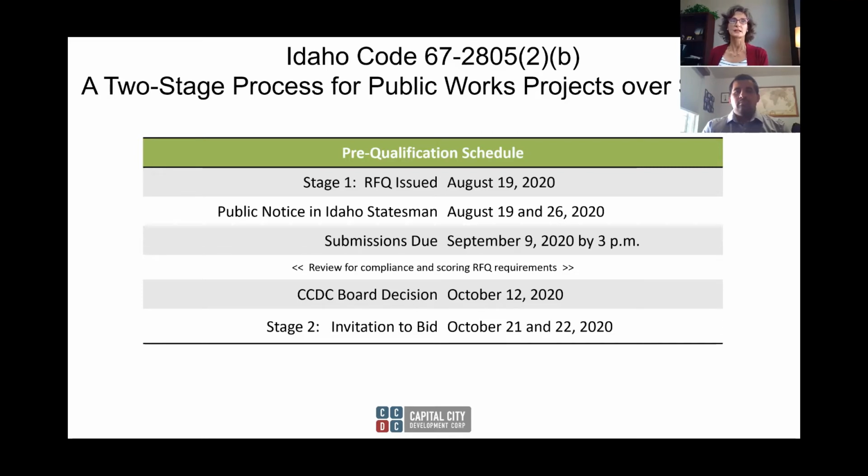So in order to do this, the agency issued a request for qualifications for each project on August 19th, publishing notice in the Idaho Statesman on the 19th and 26th. The RFQ was also distributed to the Idaho Association of General Contractors, Idaho Blueprint Specialties, and sent to a long list of public works contractors. The proposals were due on September 9th by 3 p.m. and responses were received for both projects. We are here today to approve the selection of those qualified contractors. Once approved, the competitive bidding process will follow.